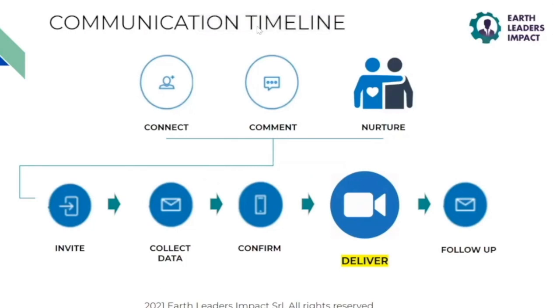This strategy will not work if you don't connect with people, you don't comment, and you don't nurture relationships. It's very important that you are active on the platform if you want to attract people. So let's assume that you connect and comment and nurture, right? With the people that you have follow-ups, you are in an engaged relationship, let's say, on the platform, then you can invite through a video message. Then you collect the data, you confirm, you deliver the webinar, and then you need to have a follow-up.